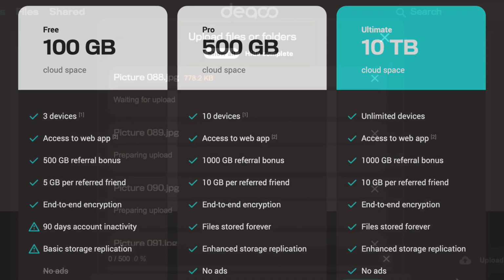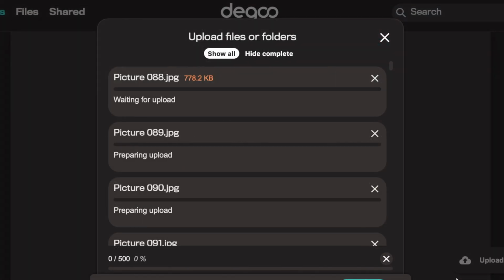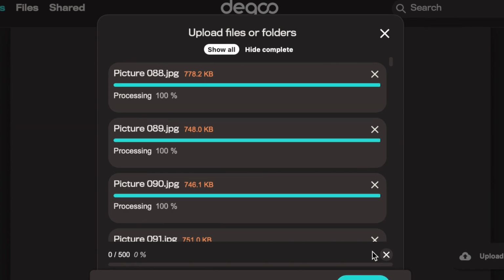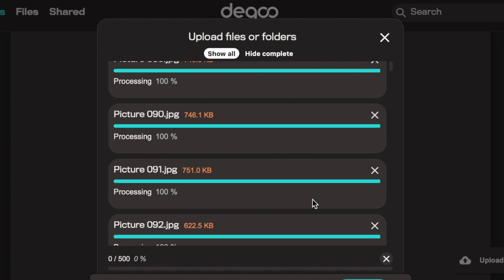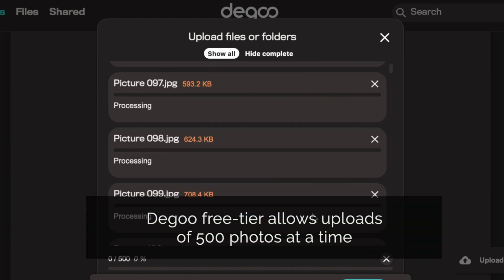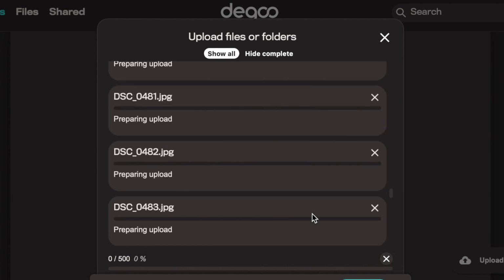Just like Dubox, my experience with Degoo's uploading was fast and reliable. However, better than Dubox, which limits uploads to 300 photos at a time, Degoo's free service allows for uploads of 500 at a time, which is a time saver. Of course, if you go for the paid tier, you can get way past this limit.